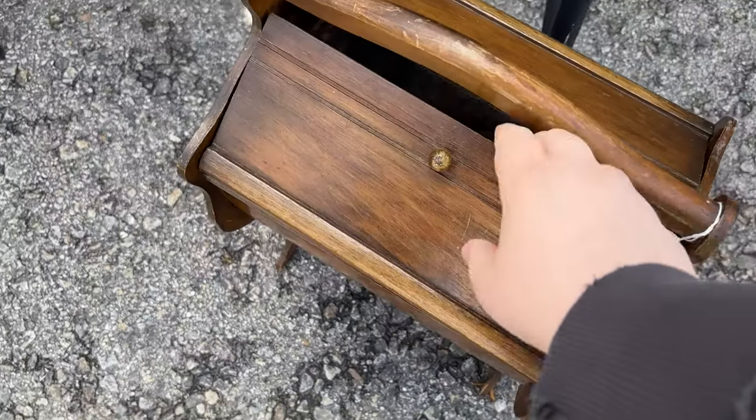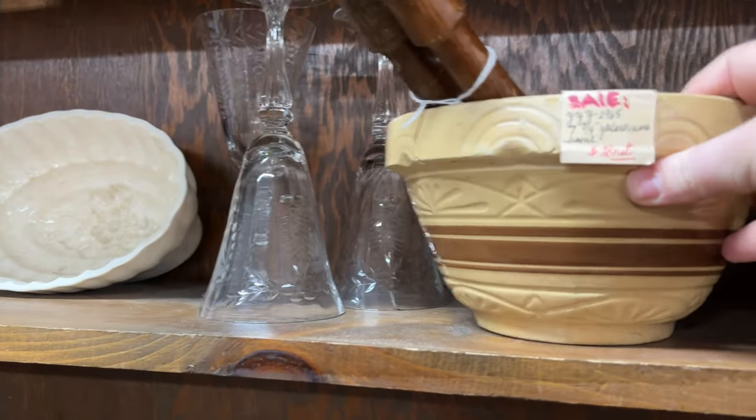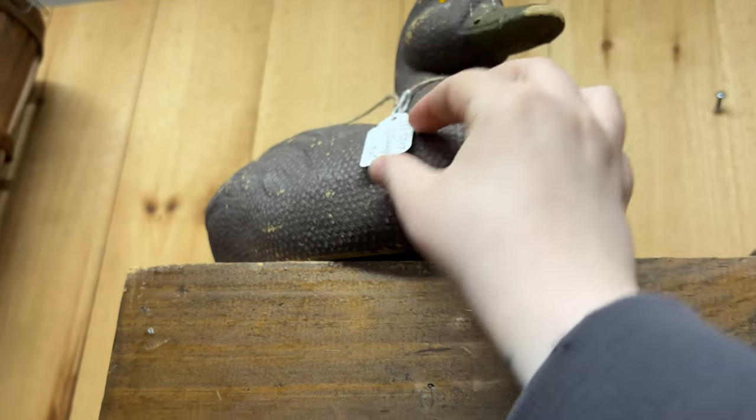I always love looking at these ceramic bowls. They're great for making sourdough in, but none were a great price or ones that I was looking for.